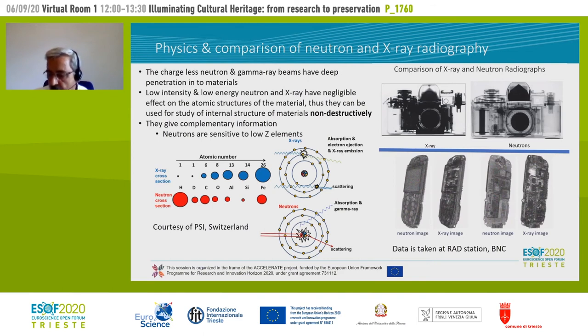these two figures were taken by PSI Switzerland, and below this you can see data taken at the radiography station of the Budapest Neutron Center from a mobile phone. The neutron is sensitive to the screen, and the buttons on the mobile phone, which are mainly made of plastic, and not so much can be seen of the details in the internal part, like the X-ray image, while the X-ray image cannot see the screen cover, and neither the buttons in this case.